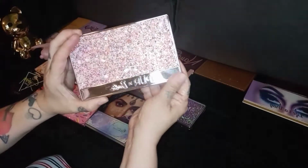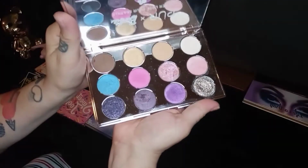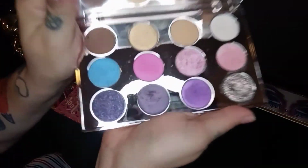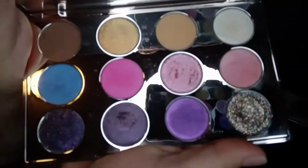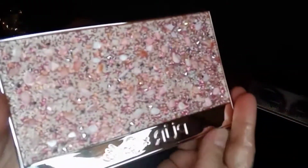This is Pure and Barbie. I did play with it. I love it. It's gorgeous. I love her. And where she goes, I follow. But I do love her, and this packaging is so cute.